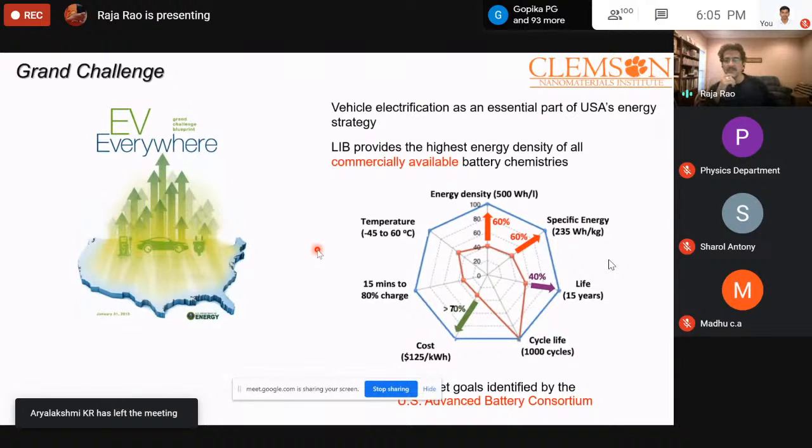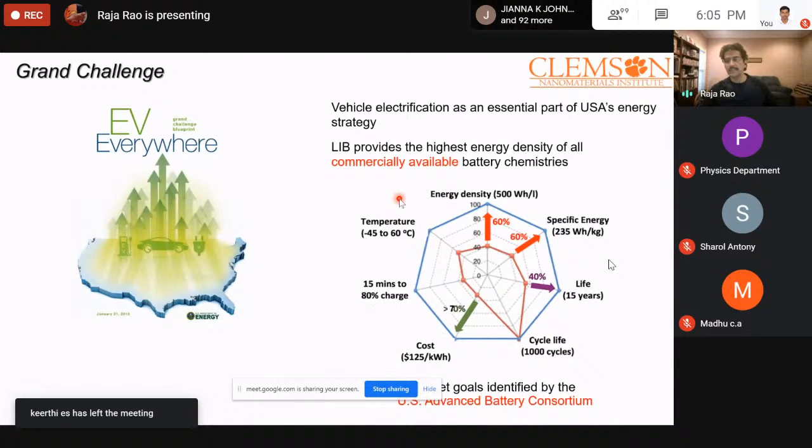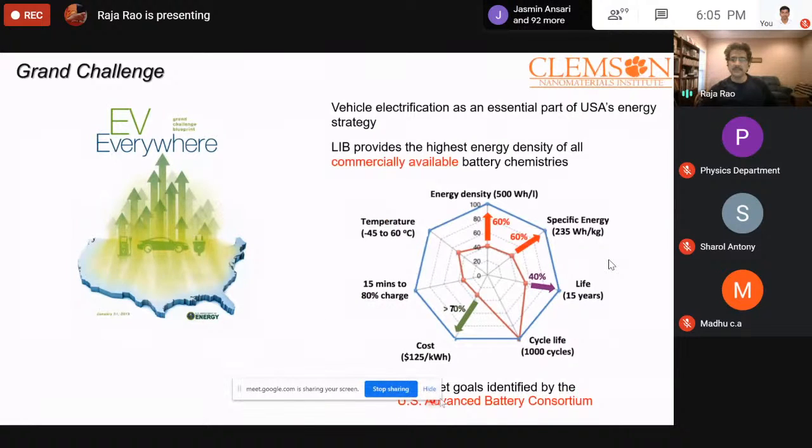So these are the parameters that one needs, and a lot of research has gone into this to identify these parameters that you see as a spider plot. If we can get there, then we have a chance of displacing gasoline. That's the basic point. And this is established by the US Advanced Battery Consortium, okay?